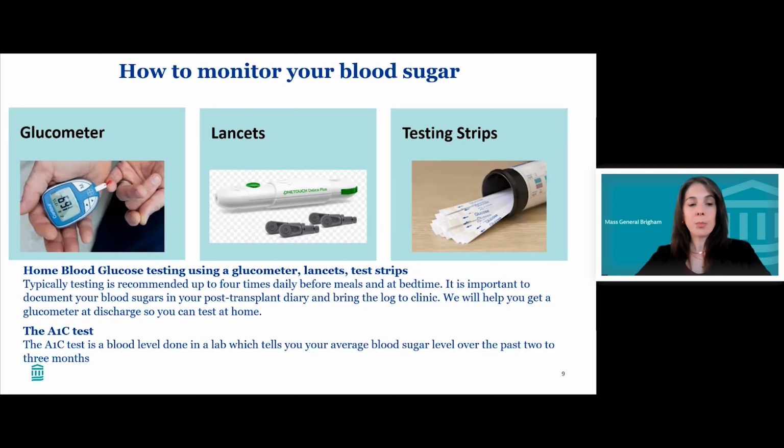Another test for your blood sugar is the A1C test. This is a blood test done in the lab, which will give us an idea what your average blood sugar level has been over the past 2 or 3 months. This will be checked periodically after transplant.